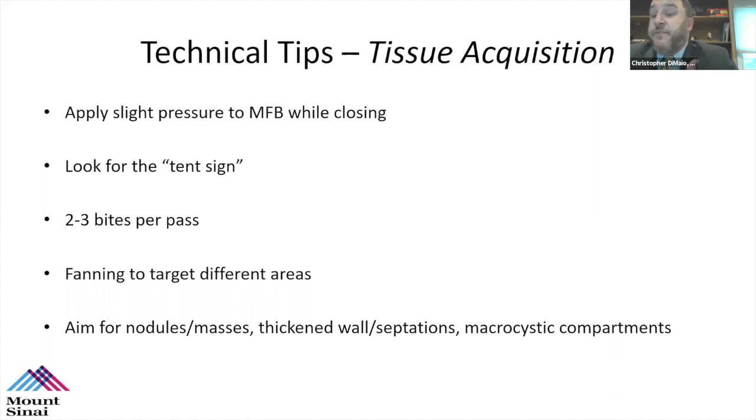And you really want to, if you can, and you don't always have the opportunity to do this, aim for things like nodules and masses. You want to aim for thickened wall portions or septations. And in a cyst that's multi-cystic, that contains multiple small cysts and large cysts, I think it's most helpful to go for the macrocystic components. You just have more room to work with. It's technically easier. You can access more of the cyst wall when you're in a bigger space.